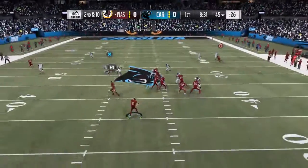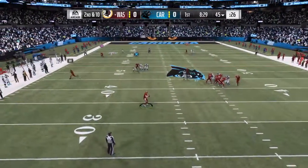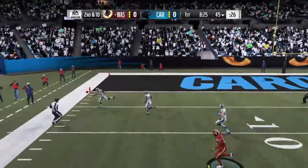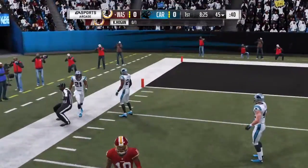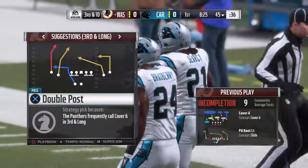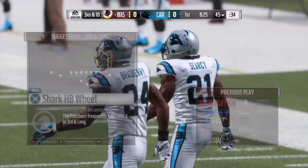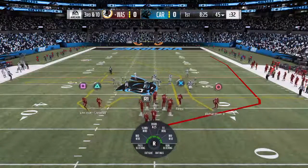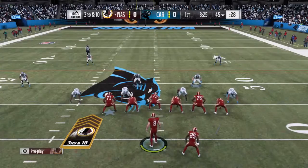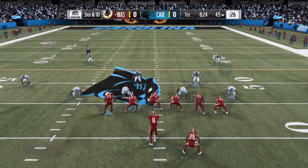Off the play fake. Hogan on the move to his left. Now he's going to let it go deep left side. And he bats it away, and it falls down incomplete. But they certainly didn't waste any time throwing some deep passes here. For the defense, it wasn't unexpected. They told their secondary, be ready. You're going to be tested all night by this team.